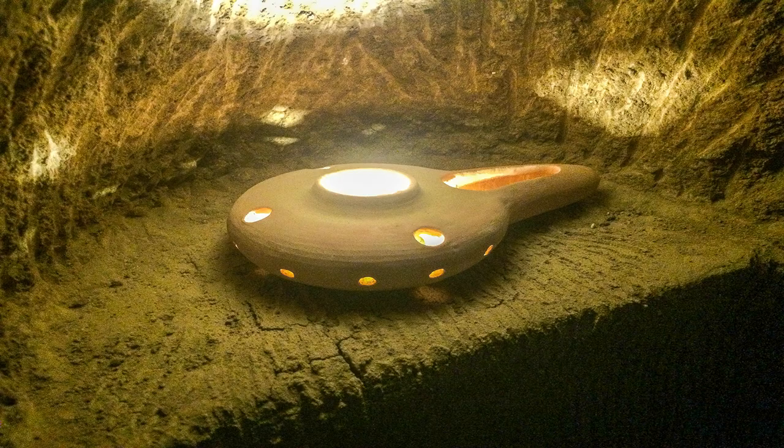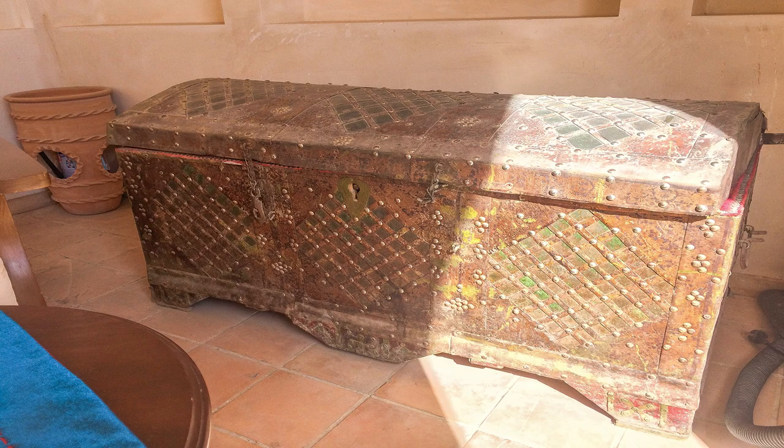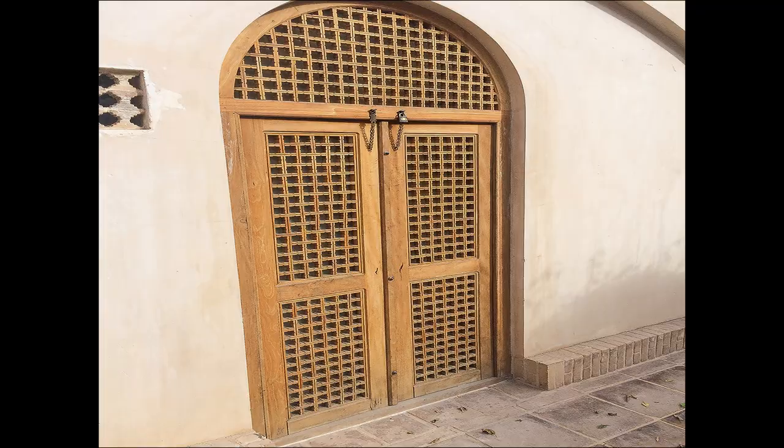Old lamps burned kerosene or sheep fat to light the environment. People used old chests to put their clothes in to keep them away from moths. Doors look like lattice to let the air current pass through and worked as a natural air conditioner.